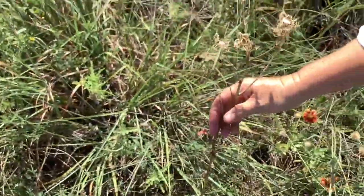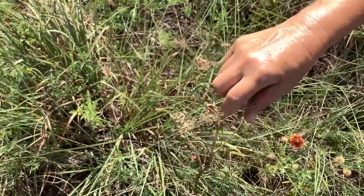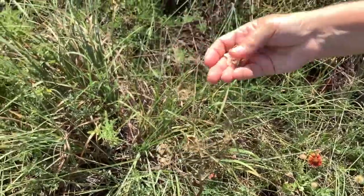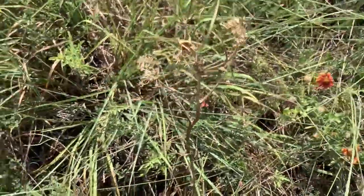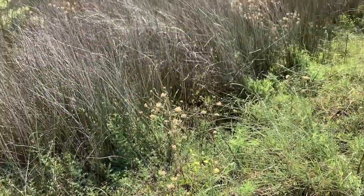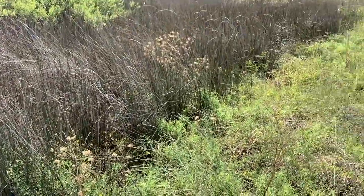This is Texas prairie parsley. It's gone to seed, and this is the seed. So that's all in there. That's a good prairie plant for butterflies, black swallowtails.